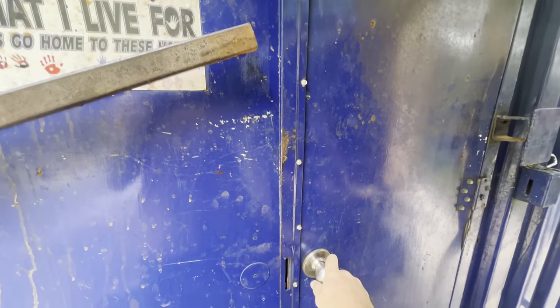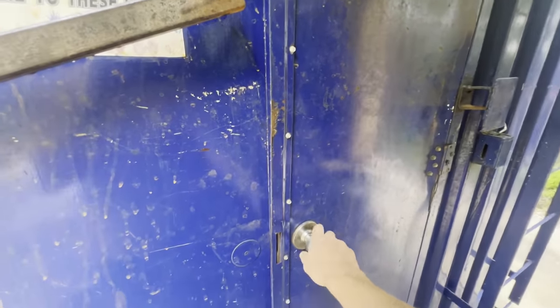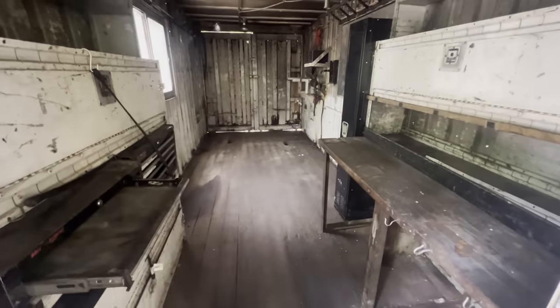Just looking at those ramps on the back of this thing, it definitely looks like there could be a Batmobile hidden in here. So cross your fingers. Let's pray there's a Batmobile in here. Well, I didn't think we'd actually get that lucky. No Batmobile, but look at this. We got like a mobile workshop kind of thing going on in here.